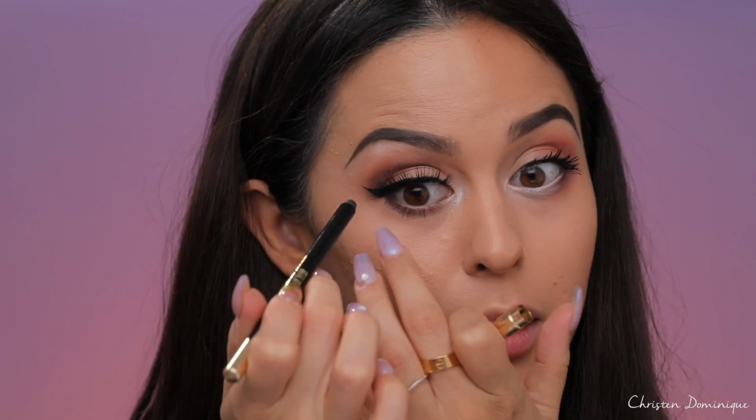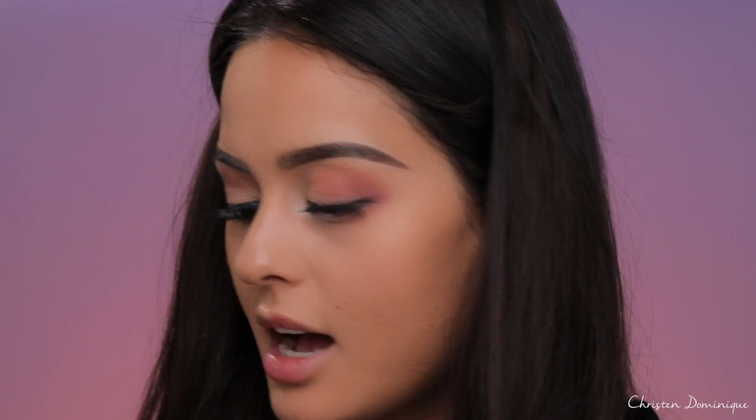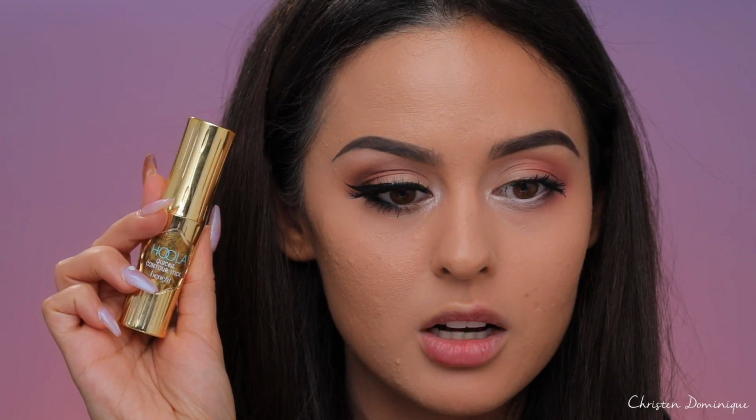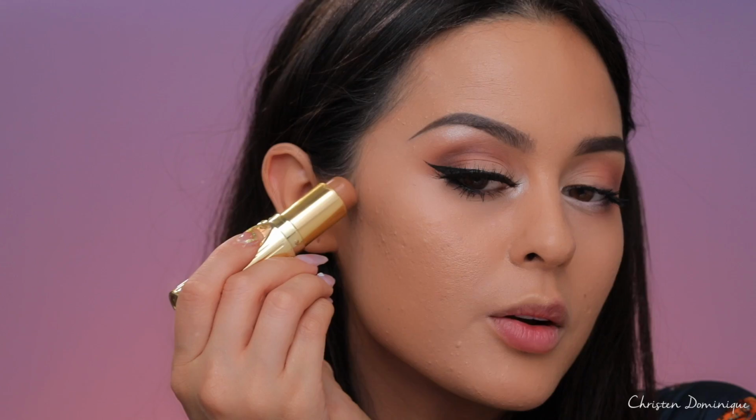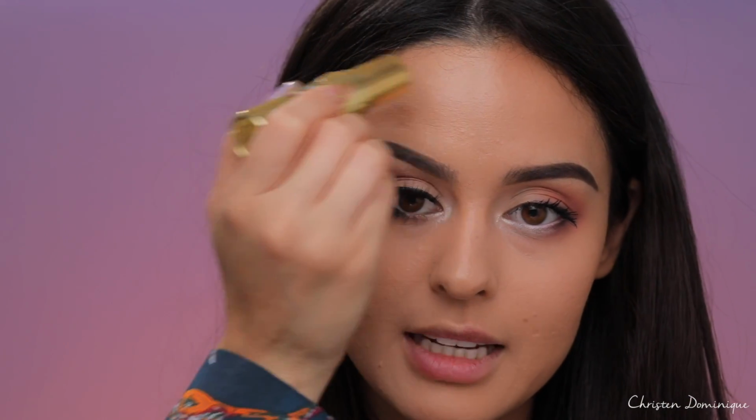I'm just gonna take this black Milani eyeliner and put it right on the outer part of the eye. For contouring, I'm gonna use the Hoola Quickie contour stick. Ooh, that came out crazy. Contour right on this area of my face to chisel out the cheekbones. This is actually a very light contour.